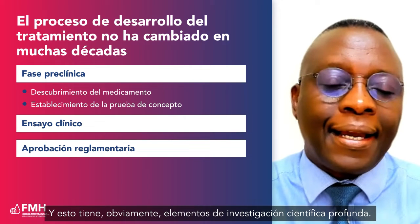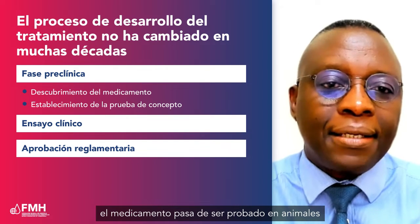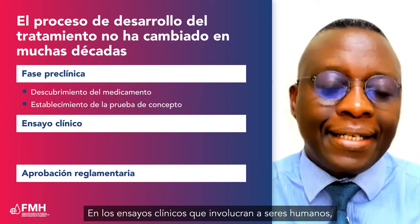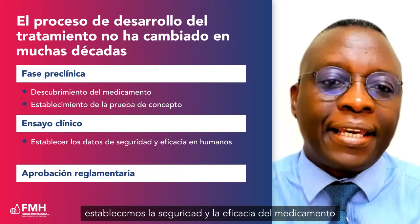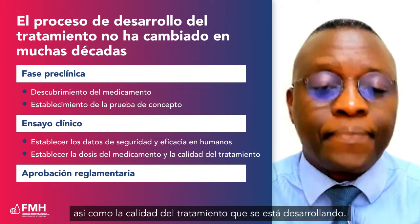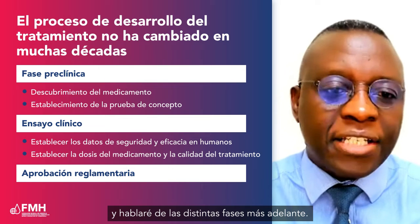This has obviously elements of deep scientific inquiry. And in fact, if that proof of concept is established, the drug then moves on from being tested in animals to being tested in humans in the clinical trials. In the clinical trials per se, which involve humans, we establish the safety and the efficacy of the drug that is being developed. We also establish the dose of the drug as well as the quality of the treatment that is being developed. The clinical trial is an important component, and I'll speak to the various phases later.